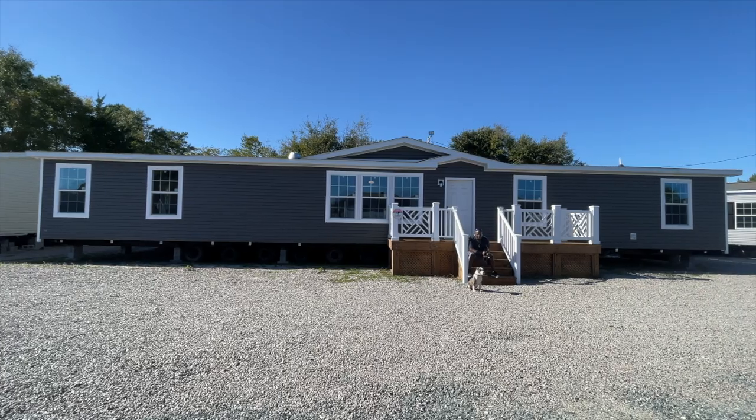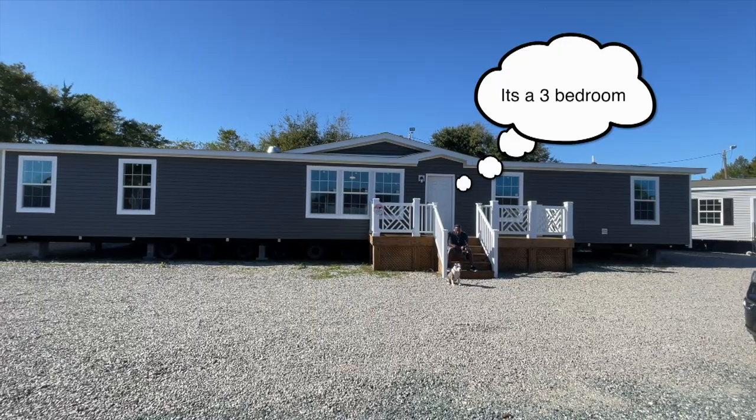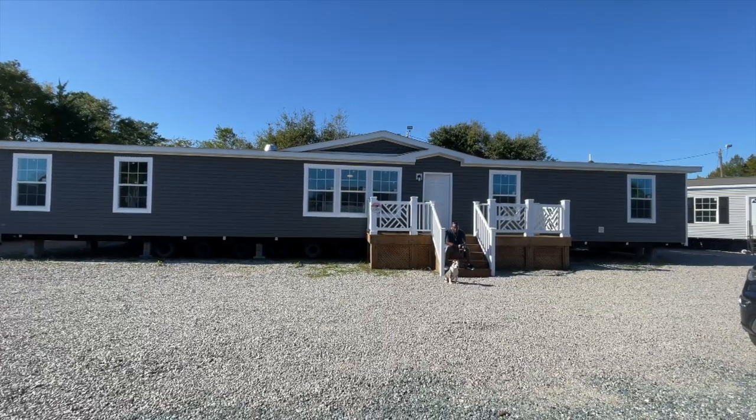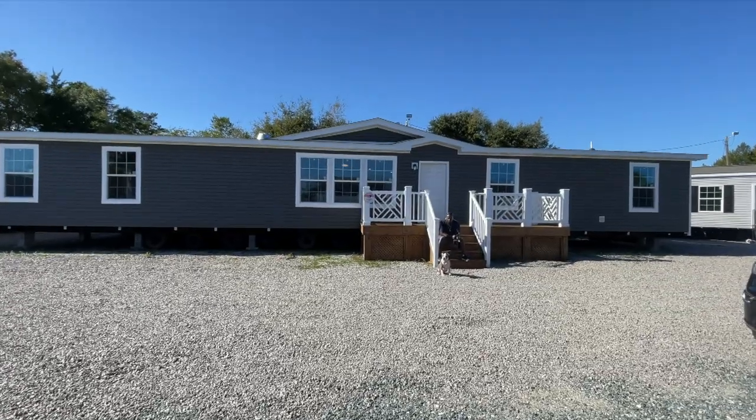All right, y'all, again, this is the Hartwell. It's a 4-bedroom. This home is absolutely beautiful, you guys. I've had a chance to look at some of the interior, but I'm super excited to show it to you, so let's get into the video.